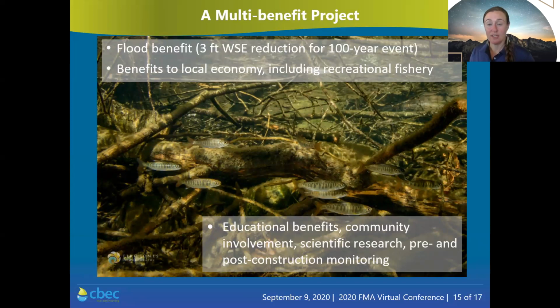This project is a great example of public-private partnership whereby we form relationships with local landowners in the aggregate mining industry to perform low-cost rough grading. The situation of Tykert's aggregate processing facility and the opportunity to increase floodplain habitat at the site is truly a win-win. Not only will we see habitat benefits, but the fully implemented project shows an important flood benefit with a 3-foot reduction in water surface elevation for the 100-year event.